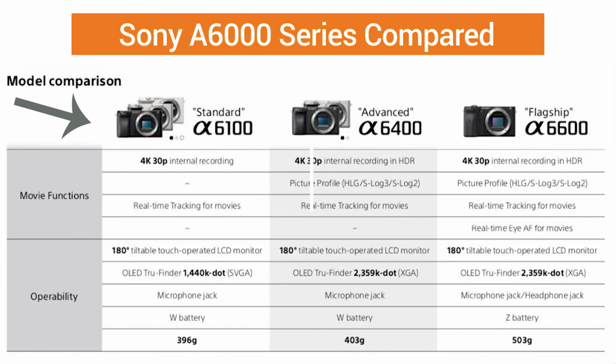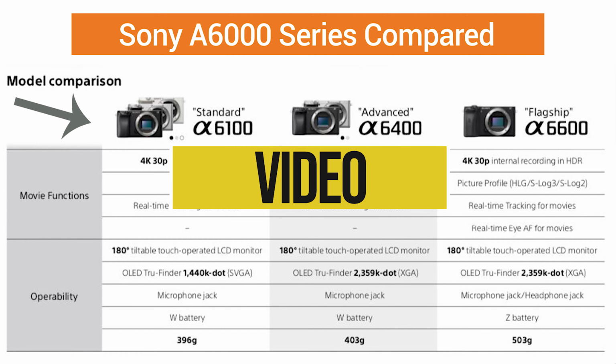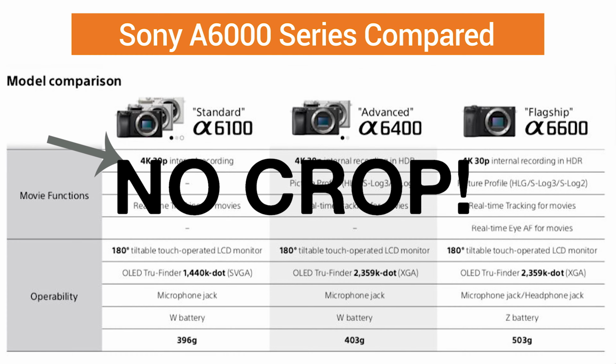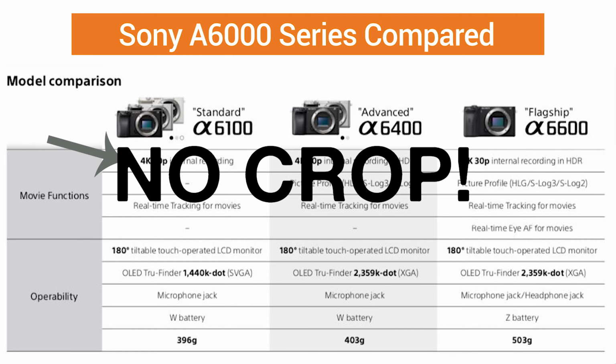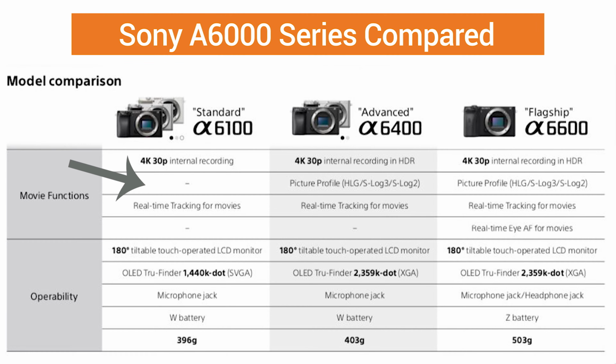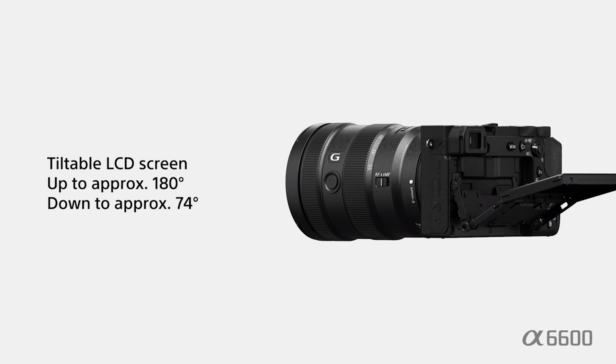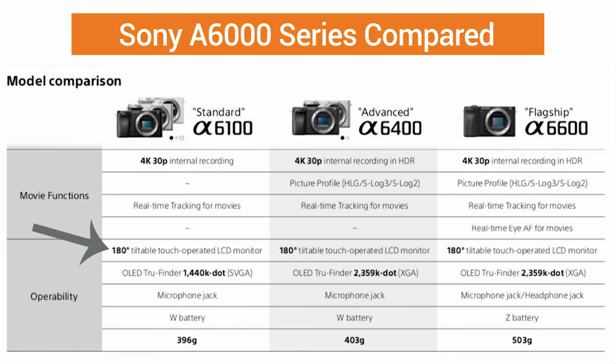More and more these days, people are relying on their cameras to be both a camera and a video camera, and the video capabilities are what really set these cameras apart. All three shoot 4K at 30 frames per second, as well as 120 at 1080. However, you won't find any picture profiles on the 6100. They also all have real-time tracking for movies, but you will pay a premium for real-time eye AF in movies, only found in the 6600. Next, you'll find a convenient 180-degree tiltable touchscreen on all three models. It's still not a fully articulating screen, but it's better than nothing.